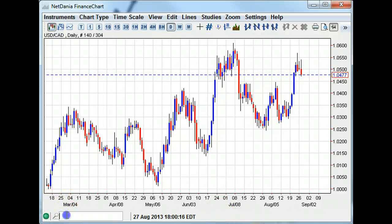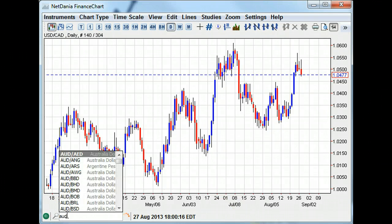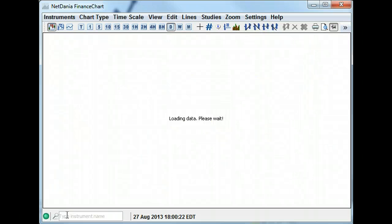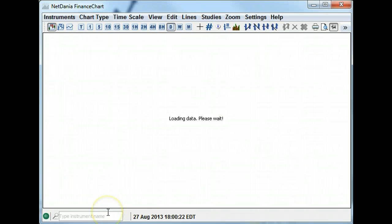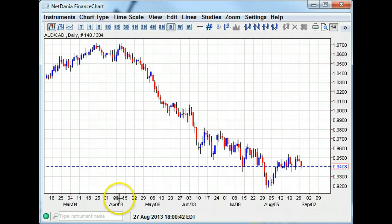Let me see. If you get the weakness in OddCAD, let's see if we can get this up. Here's the OddCAD. The OddCAD is starting to come back down again.